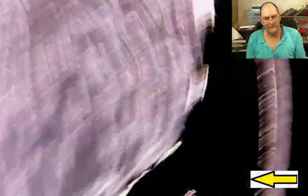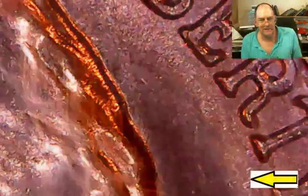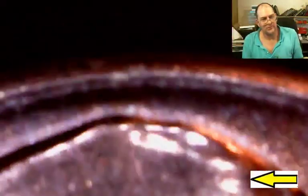So you have a square edge on this nickel because it is a proof 2002 S. Whereas this one doesn't seem to have that same shine. It doesn't have that square edge. It's got a beveled edge.